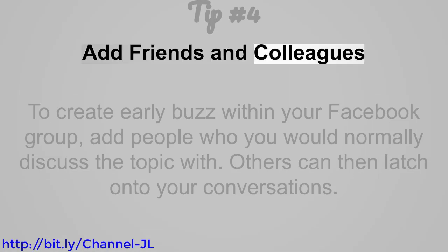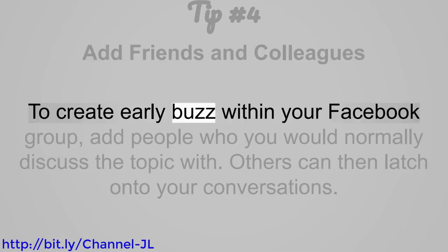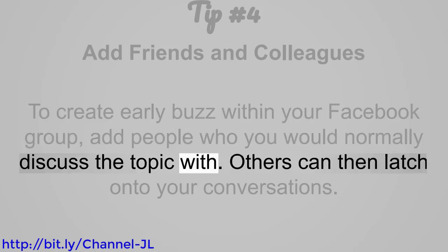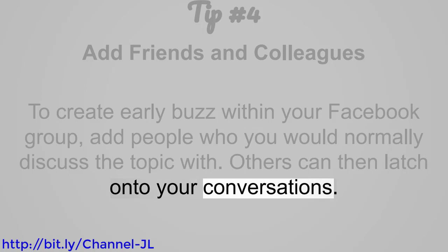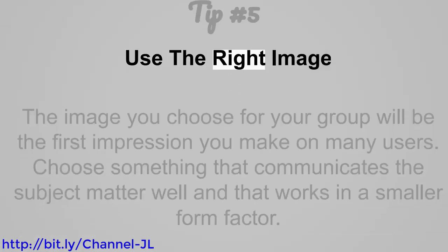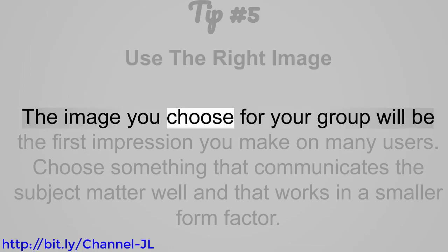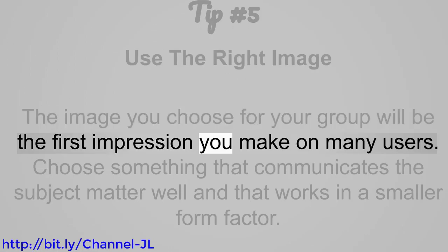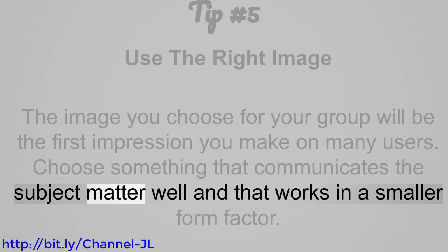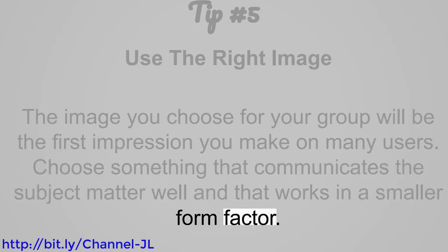Tip number 4. Add friends and colleagues. To create early buzz within your Facebook group, add people who you would normally discuss the topic with. Others can then latch onto your conversations. Tip number 5. Use the right image. The image you choose for your group will be the first impression you make on many users. Choose something that communicates the subject matter well and that works in a smaller form factor.